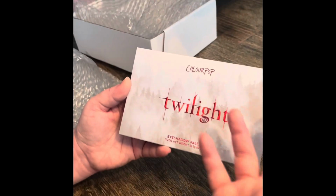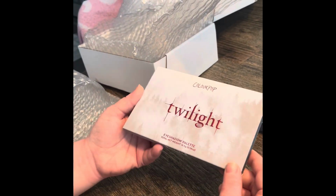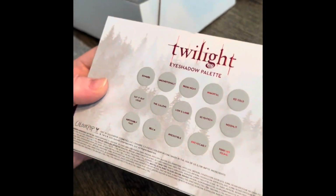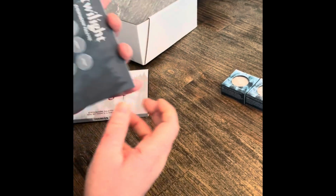Where it's like kind of a foggy day. Like, I definitely think they did it really good with the Twilight with the red. It really looks really good. So they did it really good right there. And then on the back, same thing. These are the shade names right there. So you have them all glistening in red. Again, I love the palette. I know a lot of people are going to be really pissed when they see the color scheme.